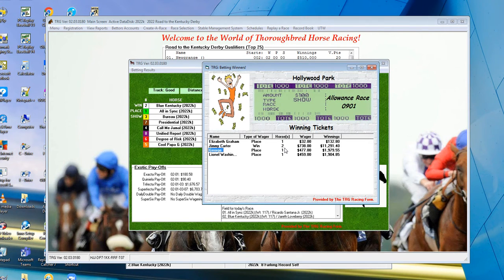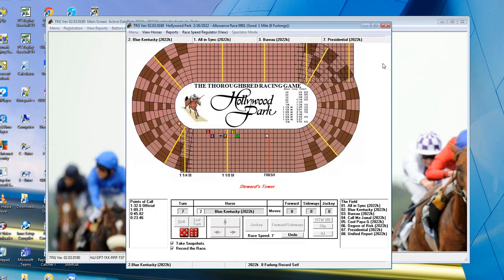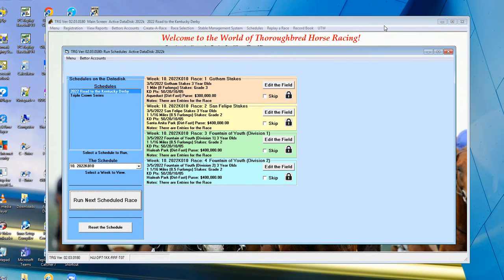But a few people look at that. Jimmy Carter picked number 2 to win, Blue Kentucky, and it paid off $11,000. Of course, he put a mighty wager on of 700. Very interesting. Okay, so I think that's it from Hollywood Park on a very interesting allowance race. That's out, and now we're ready to go to week 10. I think that's where we'll end our episode for today. But we'll go over a few stats before we sign it off.